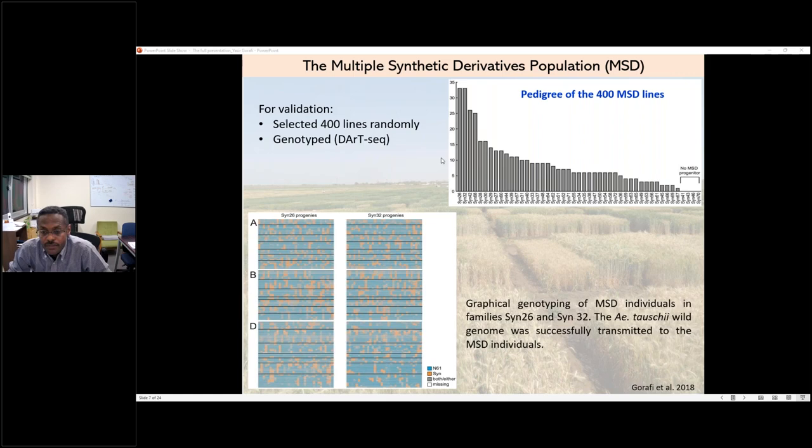So even with mixing of this material, to ease the handling and this kind of thing, it is very easy to identify the pedigree, and identify the Aegilops tauschii donor and also the synthetic donors. And this graph shows a graphical genotyping of two families, family 26 and family 32. These are the biggest two families within the 400 lines.